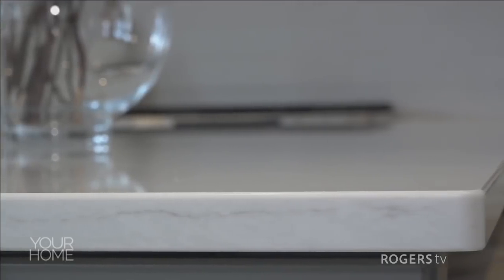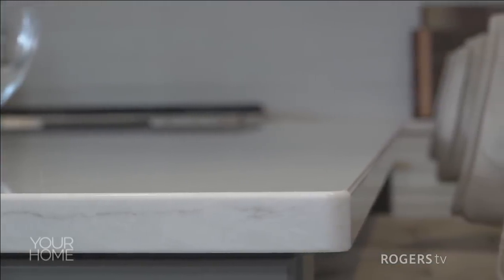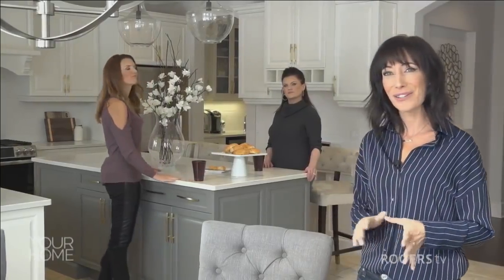I love quartz because it's very seamless, it's very quiet. Granite's quite busy, so I'm more of a quartz fan. And I just couldn't be happier with how it all turned out.